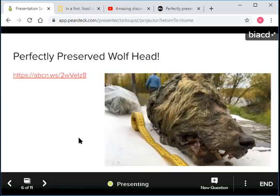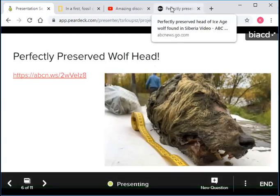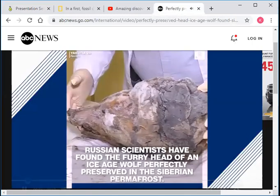Okay, our next one. Has anybody heard about this one? The wolf's head? This is very, very new as well. This is a wolf head that was found once again in Siberia, the same as the foal. The foal was found in Siberia too.